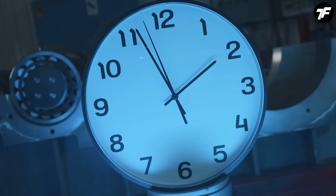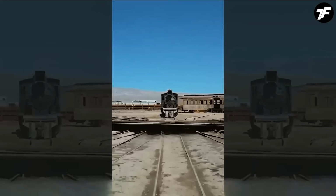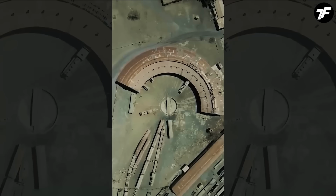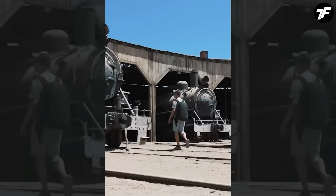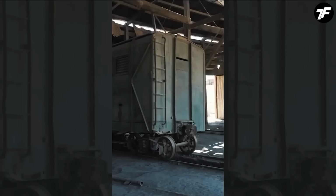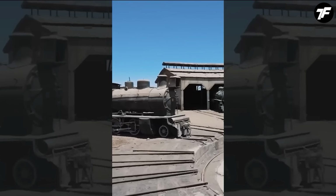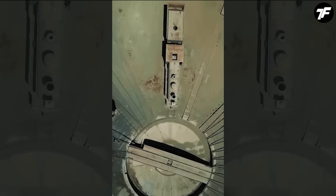There is a place where time stopped in the era of steam traction. In an abandoned railway depot, old steam locomotives from the nitrate boom of the early 1900s are still standing. Now these giants of the past slowly rust alone, turning into steel monuments to a long-gone age.